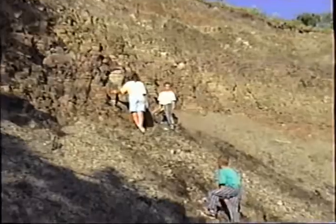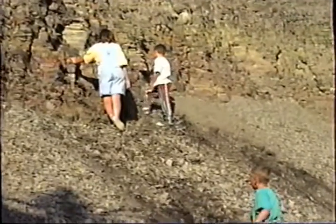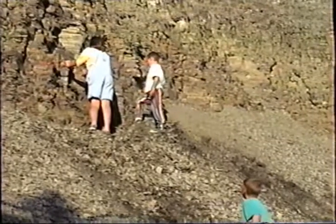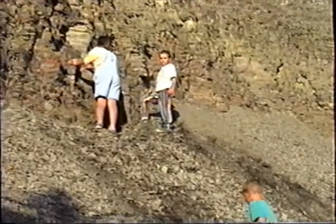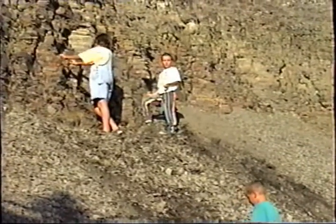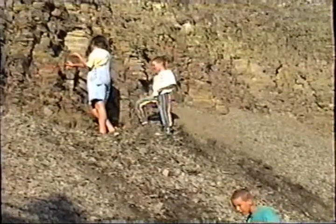Everything you're standing on came down in a slide. Some people think that wherever you find this kind of oil stone, there's oil underneath. But it's impervious to water because they put it on the roads to keep the roads from getting muddy.